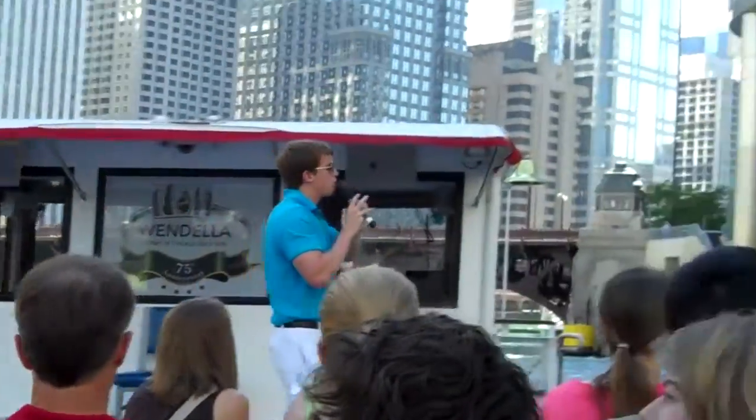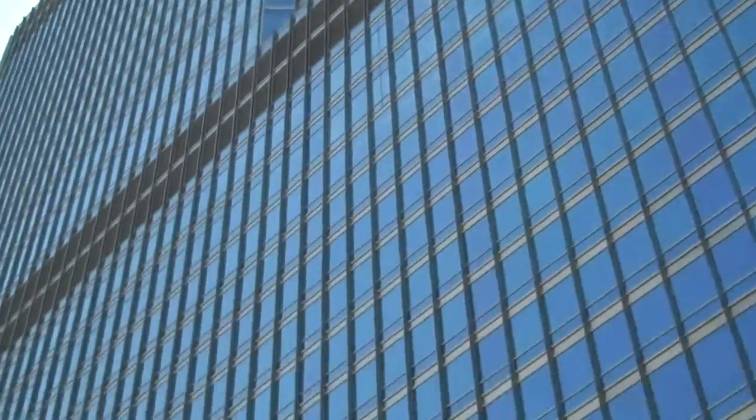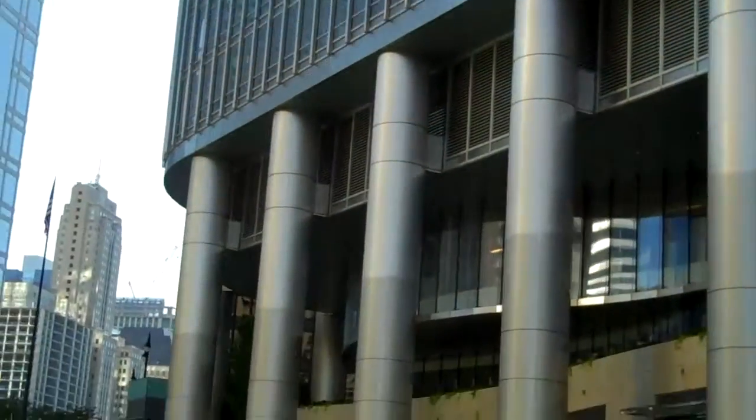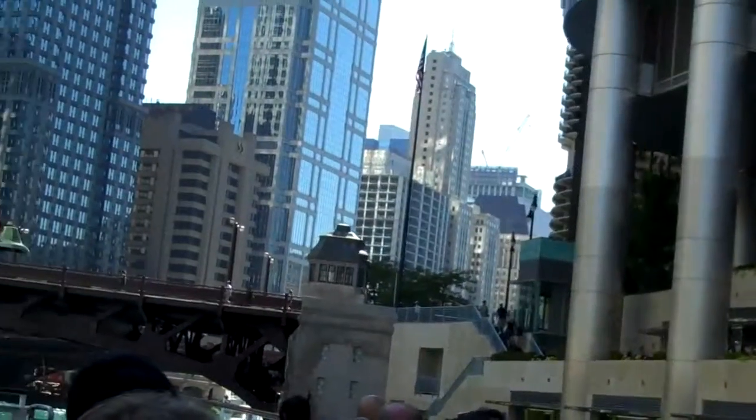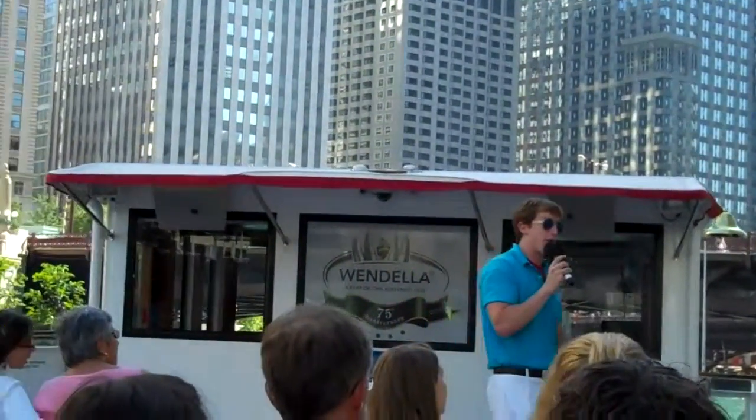The tall glass building to our right is the Trump International Tower and Hotel. It was completed last year, and it's the second tallest building in the city, 1,362 feet and 92 stories. It contains 472 luxury condominiums, 8 penthouses, as well as a 20-story hotel.